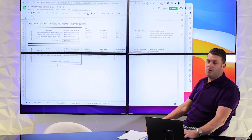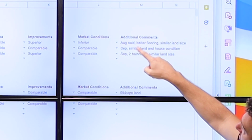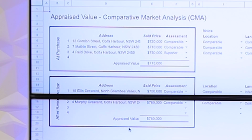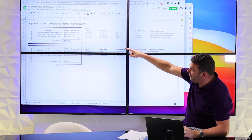Coming here into our value assessment, our comparative market analysis, we've got 3 comparables, pretty direct in nature. August sold, better flooring, similar land size at 720. September sales, similar land and house condition at 710. And we've had a superior comparable here in September also. 2 bathrooms, similar land size at 750.